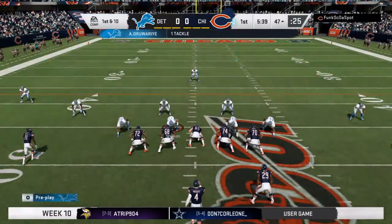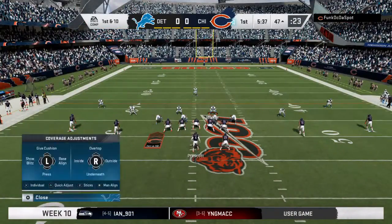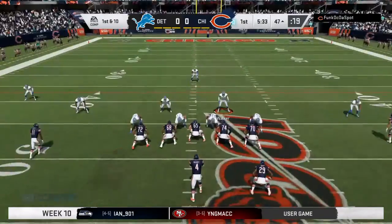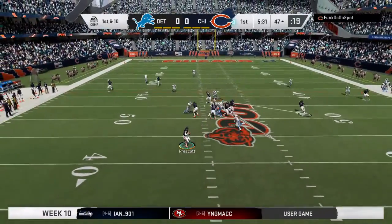Well, how about that adrenaline? First play of the game, and we have a catch that we're going to talk about probably the rest of this game and straight into the highlights. Right out of the gate. What an effort.